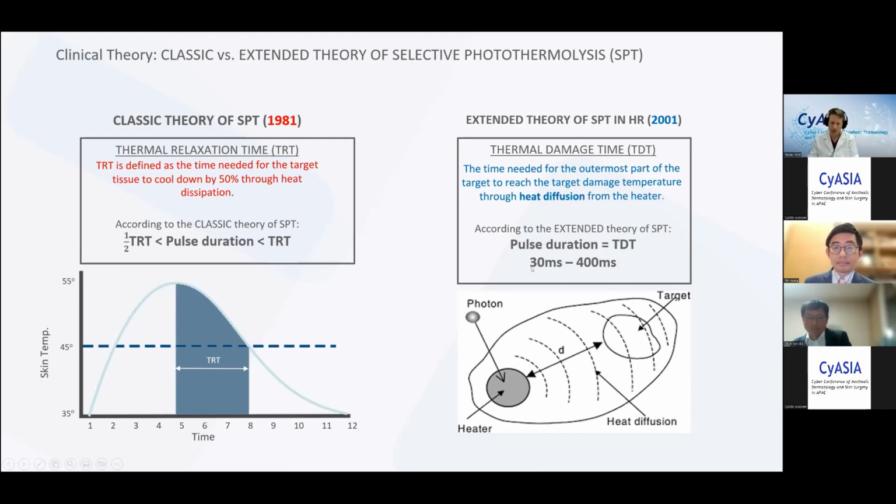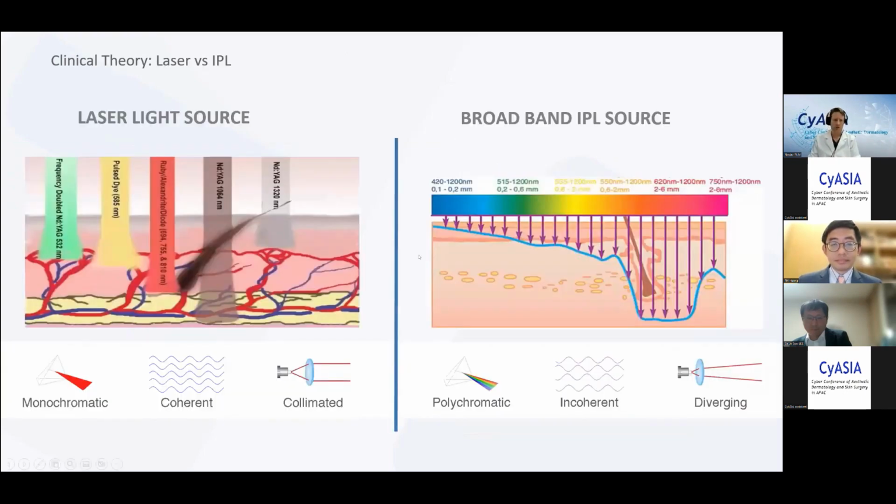And the theory says that you need around 30 milliseconds to create enough heat to create enough destruction through the hair follicle until the target that you need. So we have two main principles of how to use light in order to attack this mission. Either use IPL, which is polychromatic, incoherent, and diverging, or you use laser light sources of different kinds, which are basically monochromatic, coherent, and collimated. And you need to search different targets according to the depths.